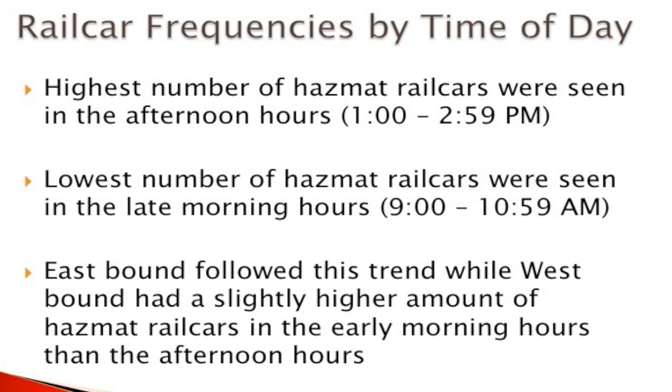It was 1 to 2:59 p.m. is what we indicated as the afternoon hours. The lowest number were seen in the late morning hours, which was the high amount for I-71, from 9 to 10:59. Eastbound followed this trend, while westbound had a slightly higher amount in the early morning hours than the afternoon hours, but they're pretty similar if you look at the chart on the next slide.